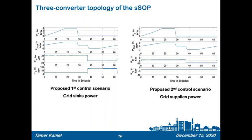The figures on these slides show the waveform of the power of the railway supply, the train, the battery and the grid for both control scenarios, where the grid sinks power in the left figure and the grid supplies power in the right figure.